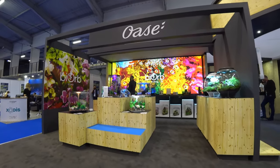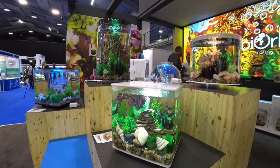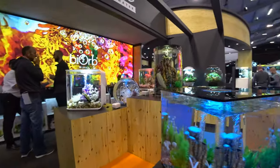So love them or hate them, biOrb tanks do look cool when they're displayed like this. You can see here the full range of biOrb. Definitely a decorative item that you'd want in your home.